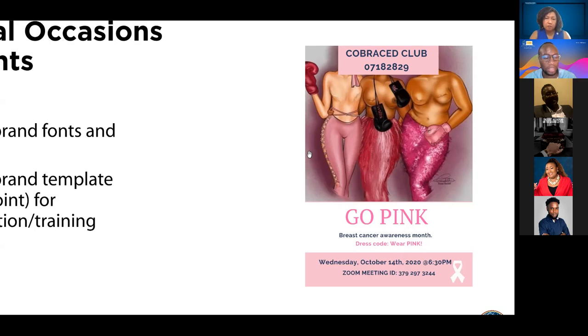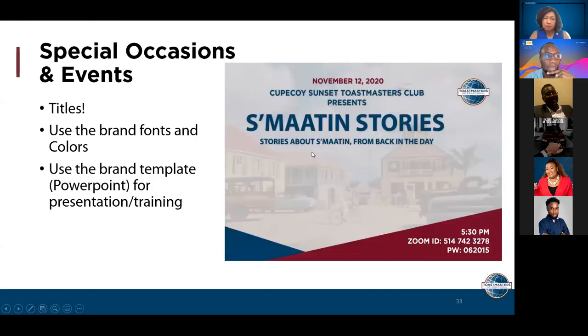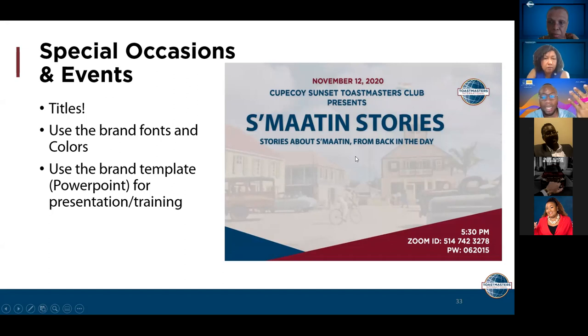And so one of the ways that we went ahead and did that at my club, this, for example, is a flyer for a special meeting. This was St. Martin's Day last year. And so, for example, we use an actual picture of St. Martin in, I think, the 80s or 70s, if I'm not mistaken, as the background. And then we were able to superimpose the title with all the details on the top. This kind of gives highlight to that special occasion. So in this case, especially if you're from St. Martin, you already know and recognize this iconic picture. The texts are all there, the fonts are all there, etc.